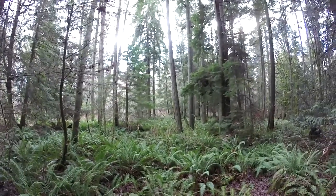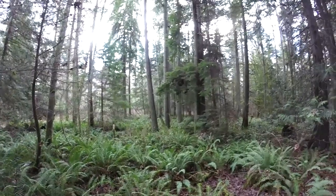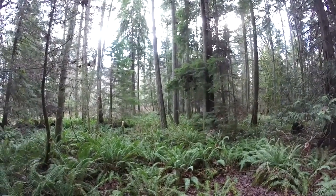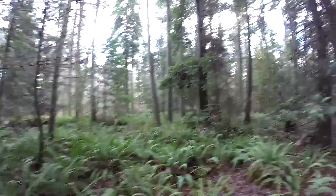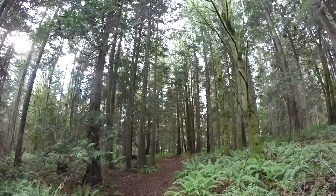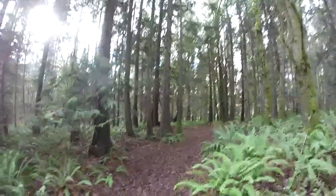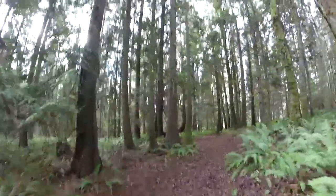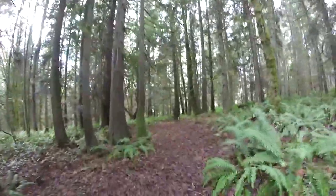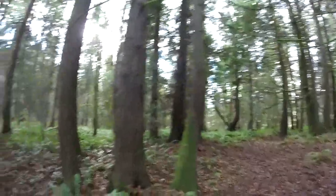Quite a hike. Can only shoot like 18 minutes worth of film. I gotta get a new battery for my camera. Giant woodpecker flew. Okay, there it is. Okay, let's check it out. There it is. Oh my God.